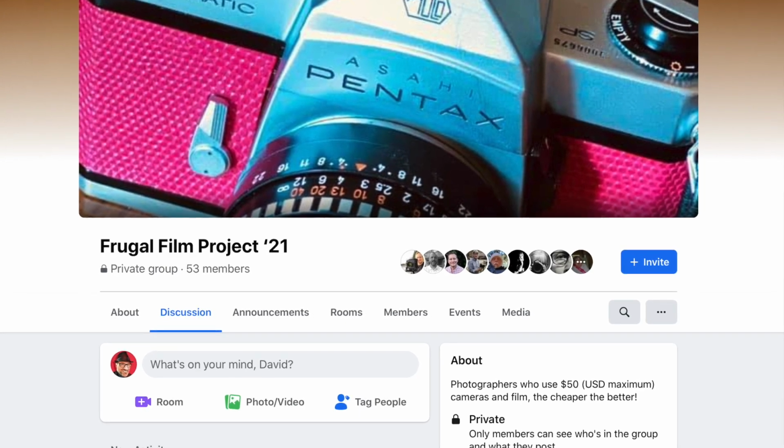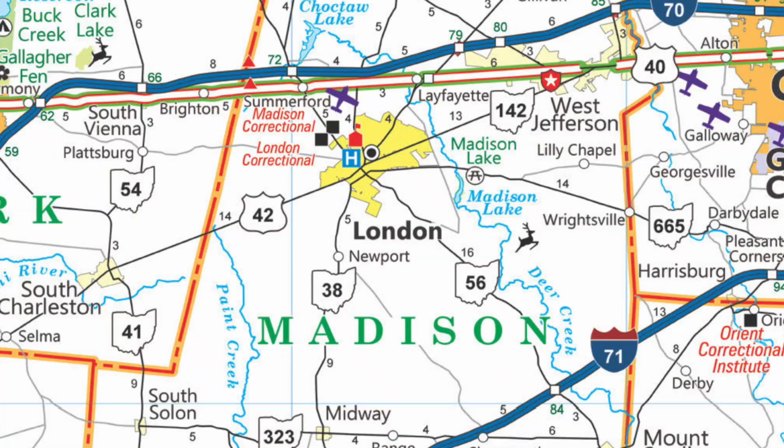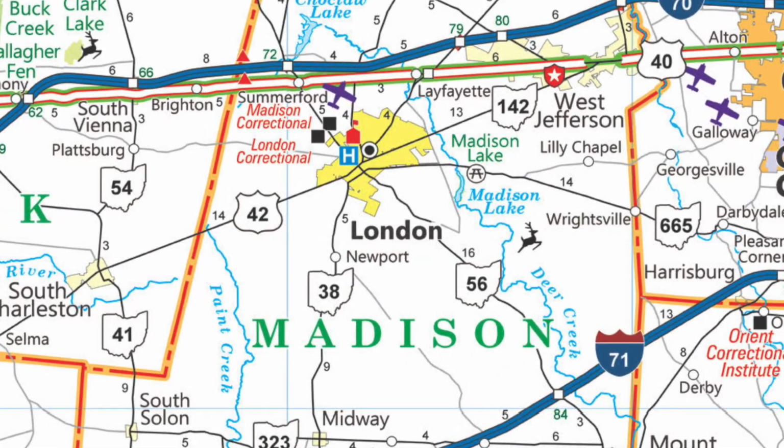Welcome to episode number 6 of the Frugal Film Project 21, the year-long collab where over 50 cheap photographers like myself shoot a roll of cheap film through a cheap camera and then post the results over on the Frugal Film Project's Facebook page. Today's roll saw me going back to Plain City for a couple of new locations I haven't shot before, and then traveling a little further southwest to London, Ohio as well.